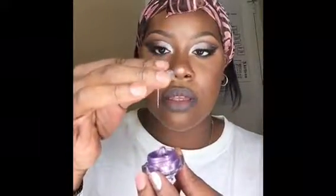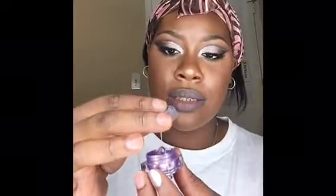Gonna mix those together, and then the way these are packaged, it'll be really difficult to not make a mess, so I'm just gonna try my best. Oh, these are so pretty. Do you see this? And I'm gonna swatch it. Ugh. Like, can you tell how pretty that is? Oh my god, I can't wait. Okay. So I'm all lined up.